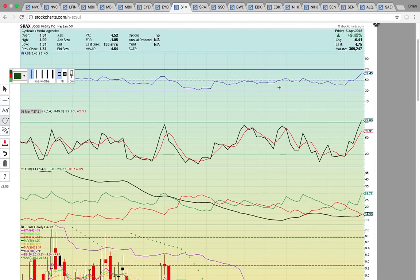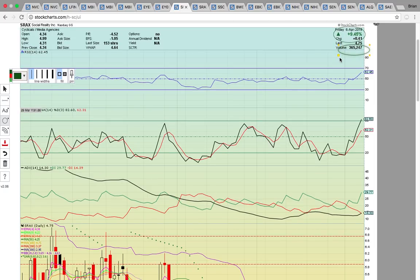Okay, let's look at a couple of the Bitcoin blockchain stocks. We're going to look at SRAX. So they're supposed to be in the blockchain sector. Keep an eye on them. They closed up 9%. It's still light volume, 365,000.